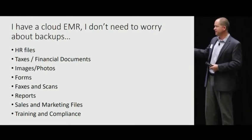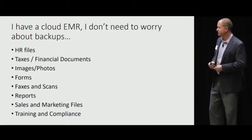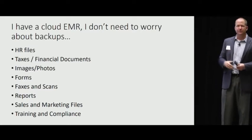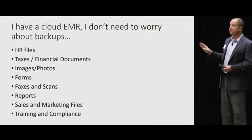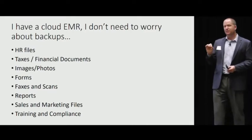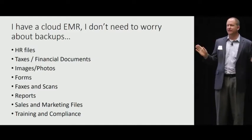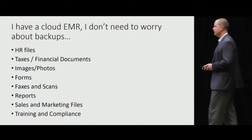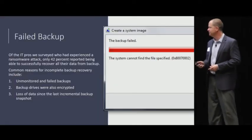These are just some examples: HR files, taxes, forms that you've developed inside to manage processes, faxes, scans, maybe reports that have been exported out of your financial system or out of your EMR, sales and marketing, training, compliance. The list goes on and on. So one point I'm going to make about making backups is, don't just assume because you have a cloud EMR, you're free and clear. You need to think through all the different systems inside your business and make sure all of those files and records are backed up offsite.